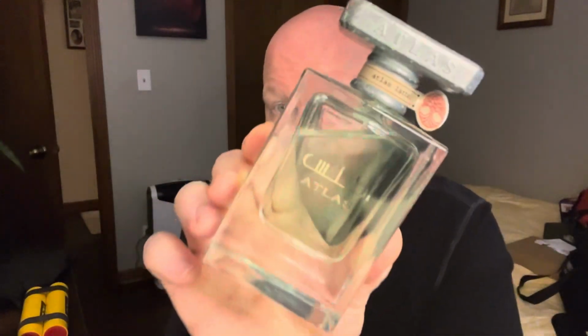But this, dude, you only need 3 sprays. More than 3 sprays, you're gonna kill the vibe with this. So, check it out. If you're like me and you blind buy, the hype is real on this. Lattafa Atlas. Check that out.